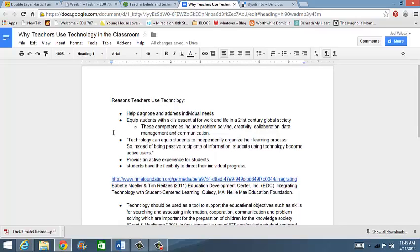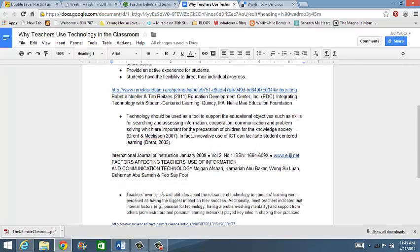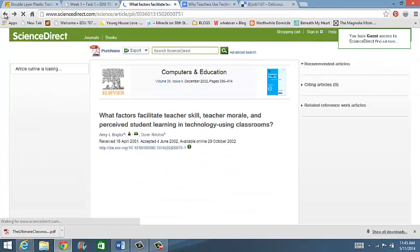So far, my reasons that teachers use technology: they use it to help diagnose and address individual needs, equip students with the skills that they need, and provide an active experience. Students have the flexibility, again, that's individual progress. It supports their educational objectives, and they have the belief system in technology itself, and they're not afraid to use it. I think that's key.